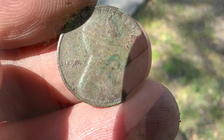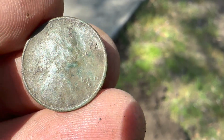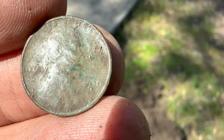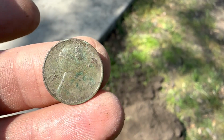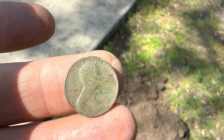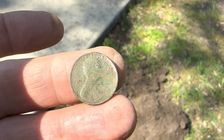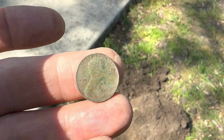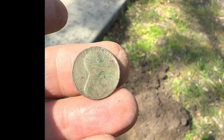All right, well, I don't know if you can see it, but it is a 1930, and I believe it's an S. Those S's and D's are sometimes hard to tell, but so 1930, this house being 1935, so definitely in that neighborhood. I did find that 1919 penny on the other side of the yard here. So anyway, my first old coin of the day, along with that marble and that toy money. So hopefully that's the start of something good.